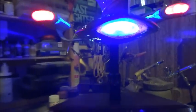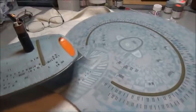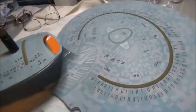And the camera is running low on battery, so I need to plug it up and charge it. That's better. Continuing the hand painting work on the Galaxy class now that it's off of the stand.